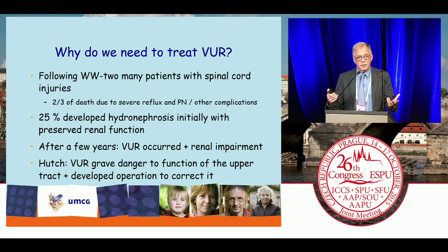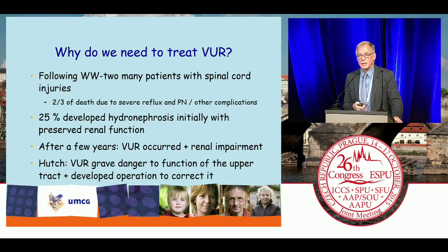Now for the younger pediatric urologists in the audience, I think it's a good thing to go back a long time, well, not that many years, but following the Second World War, it was found that we had a lot of young men with spinal cord injuries.